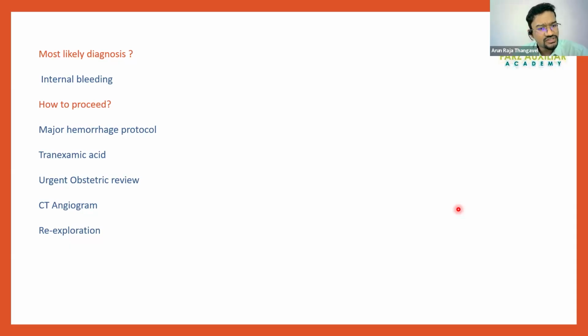And we didn't mention tranexamic acid so far. If not given already, this is a good point to give tranexamic acid. There is a good evidence base in the postpartum period for PPH. You can mention the evidence as well here if you are using tranexamic acid. And of course, we will get the surgeons involved, see if they are happy to take her back to theater or get a CT angiogram and involve the interventional radiology.